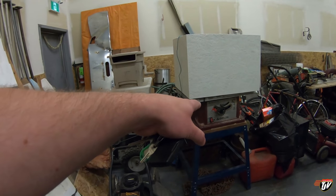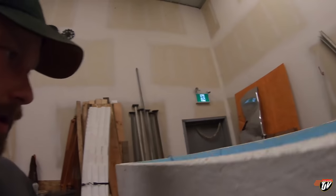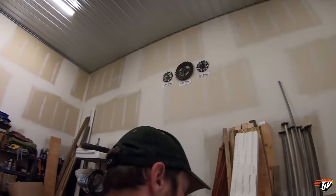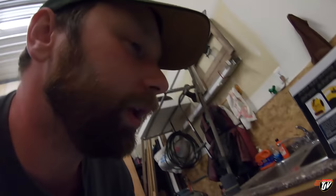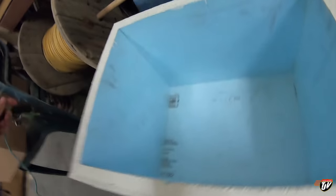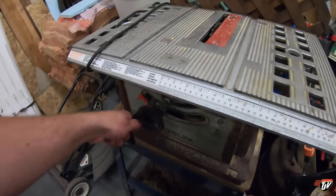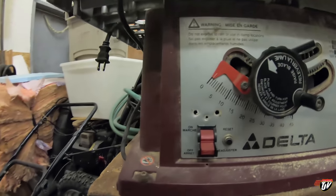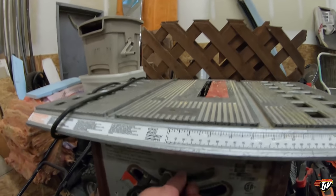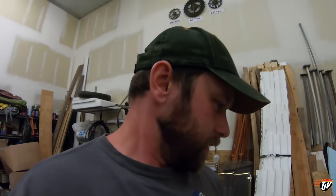Is that it? I thought it was blue. I'm gonna grab this thing. Oh, what's that? Oh, yeah, that's the table saw. I thought it was blue. Put this down here. There we go. How do I use this thing? Let's see. See, you got angles and this maybe? I gotta figure out how to use this thing.